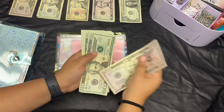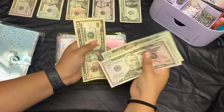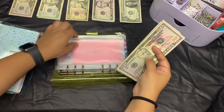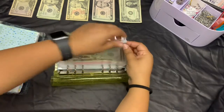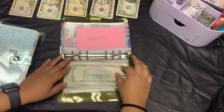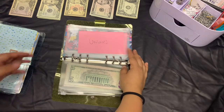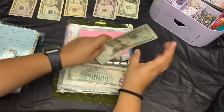So for rent, we have 50, 70, 90, 110, 130, 140, 145, 150. So then utilities. For utilities, we're going to do 25, and we're going to do 20 and 5.